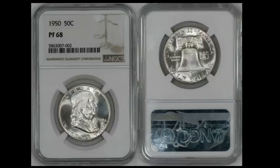The proof 1950 sets are incredibly scarce and they're quite expensive. Most of them run anywhere from $750 to $1,000 a set. But finding one that will grade out this high, good luck with that. They are just few and far between in today's coin world. This one right here is just an incredibly clean example, fully lustrous.